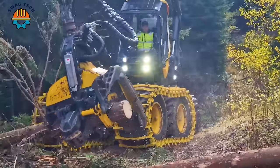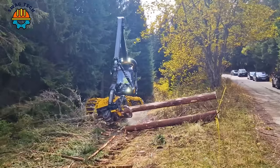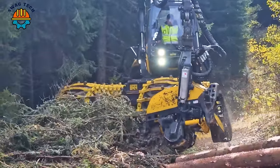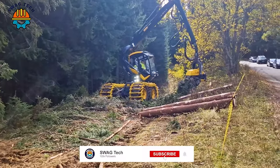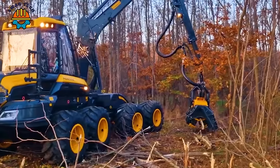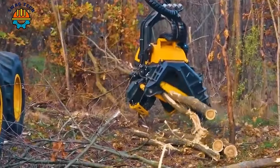The powerful giant cutter Ponsse in Bulgaria is operating at full capacity. The Ponsse Fox 8x8 is equipped with advanced technology that can handle hardwood logs easily and quickly.